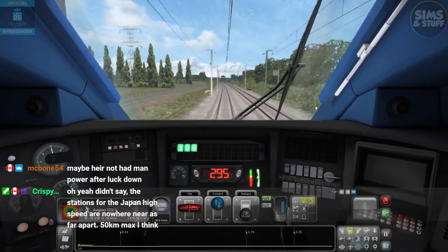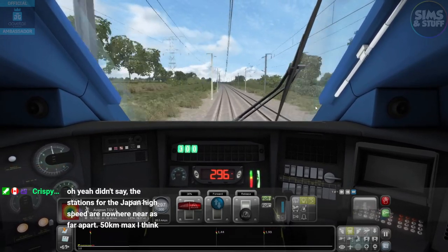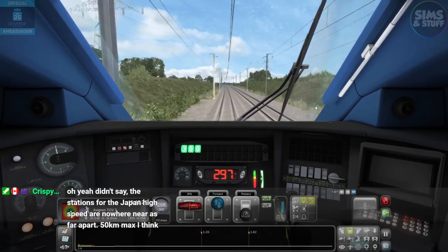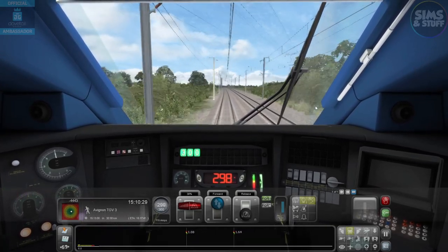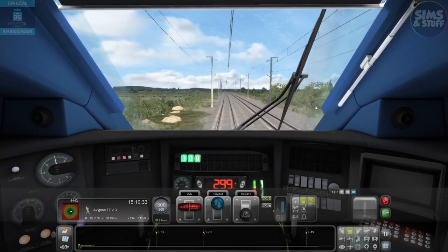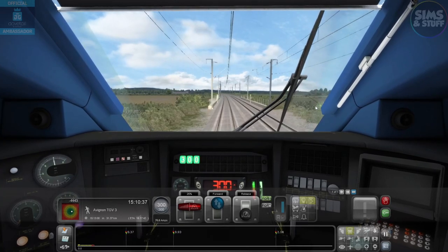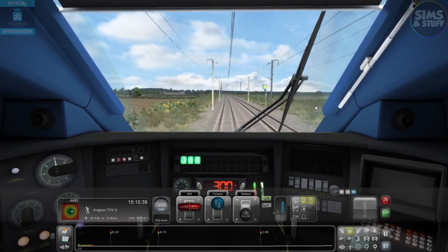So 50, yeah, so the Japan high speed, yeah, a bit less, because this has been a hell of a thrash, isn't it? By 118 kilometer thrash between stations, which is a long time. It's just like 40 minutes or 30 minutes just flat out.